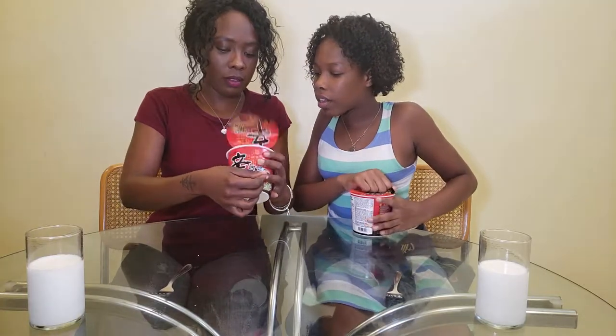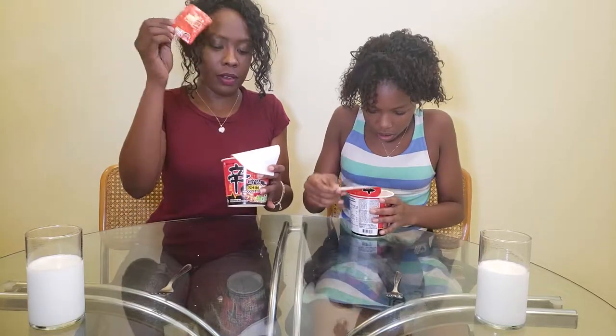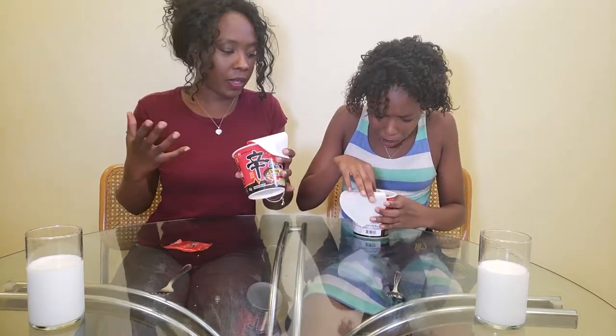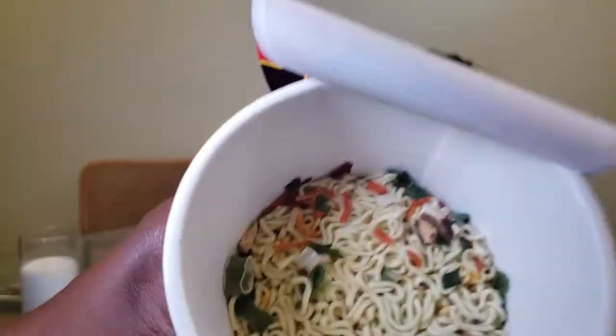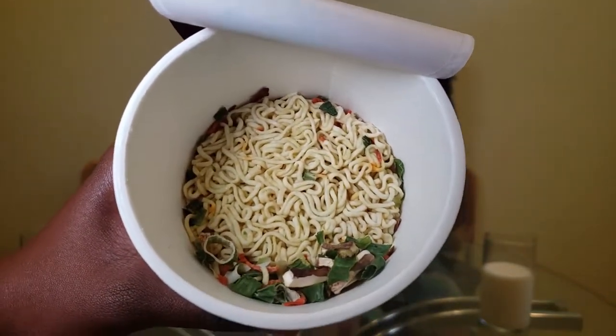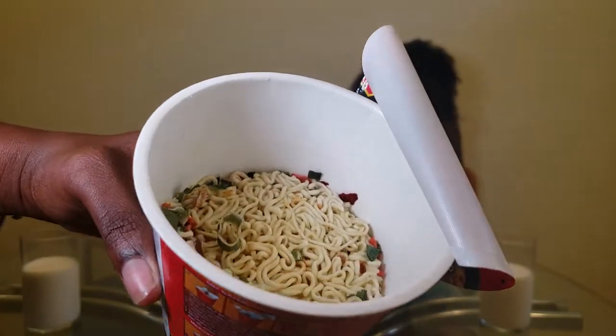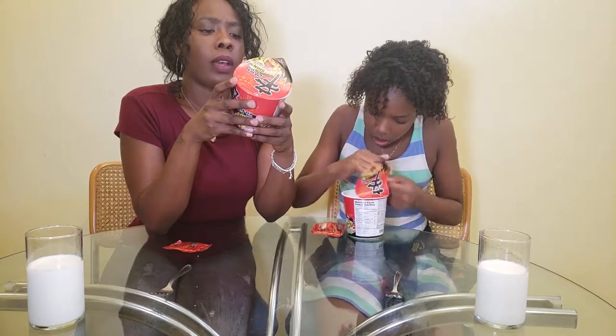Okay, so let's open up and see what's in here. Oh, it's nice. It has a packet here, and there are actually bits of vegetables and stuff in it. Let me show you guys. It has mushrooms in it. I don't like mushrooms. Who cares? You're going to eat it. The directions are: open lid halfway, add soup base. I'm assuming that's water.